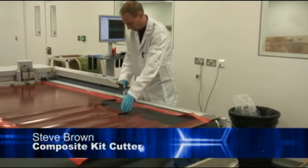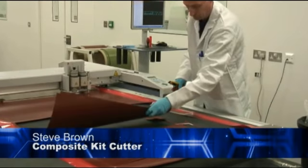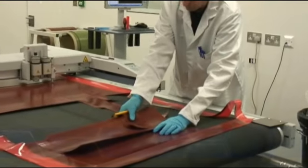Steve Brown, composite kit cutter, commented, "JetCam is more user-friendly than our previous system, and also easier than another system I'd used in the past elsewhere."